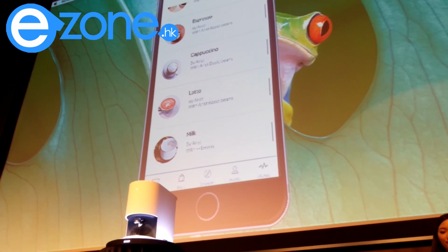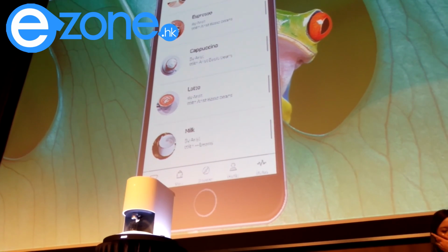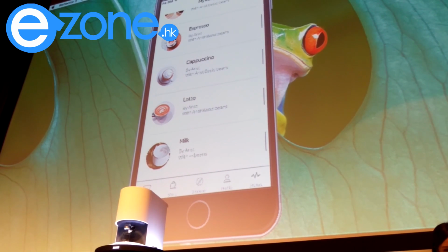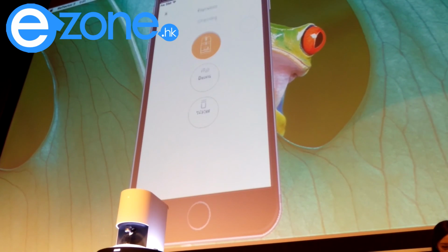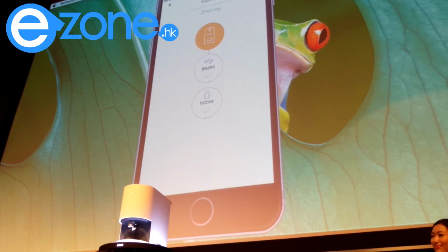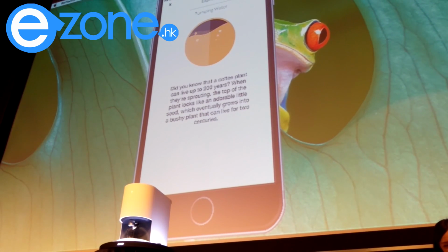Alright, so I guess instead of showing something special, I'm going to brew espresso first. Of course, right? So brewing a cup of coffee is extremely easy. Swiping to the left, press now, that's all you need to do. And of course the machine is going to check the bean, water, and then start brewing a cup of coffee on that.